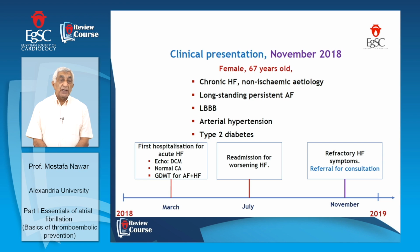My lecture today will be in the form of a case study with a clinical presentation and the management all through according to the guidelines. Our patient is a female, 67 years old, who presented with chronic heart failure, long-standing atrial fibrillation, left bundle branch block, arterial hypertension, and type 2 diabetes.